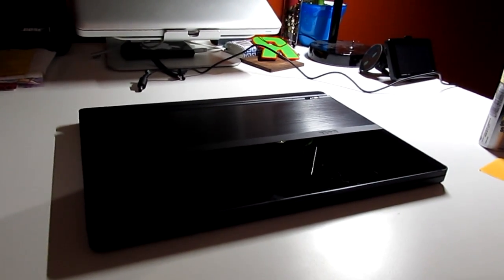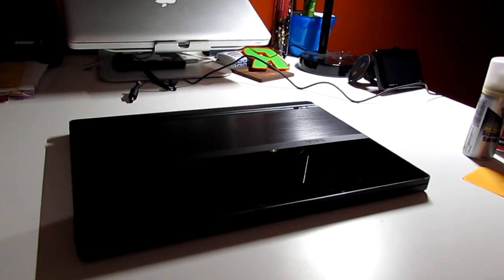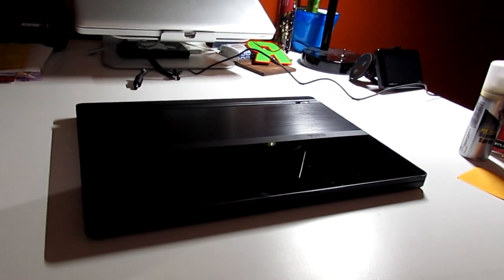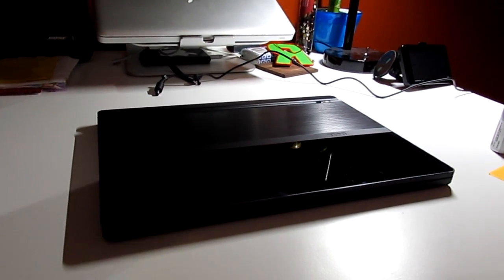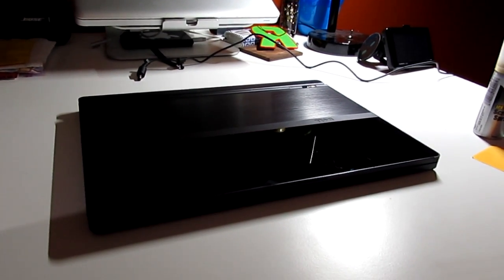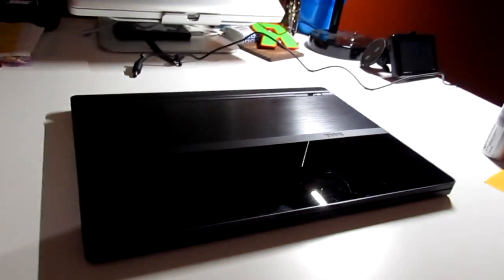There were wires in places they shouldn't have been. I know the dude who sold this to me put this together in a hurry, so I understand, but still, I had to completely take out everything and reroute everything, like the wires and stuff, so things would sit properly inside the computer. But now it's all ready to go. I did a whole clean job on this laptop, so it is fairly clean now.